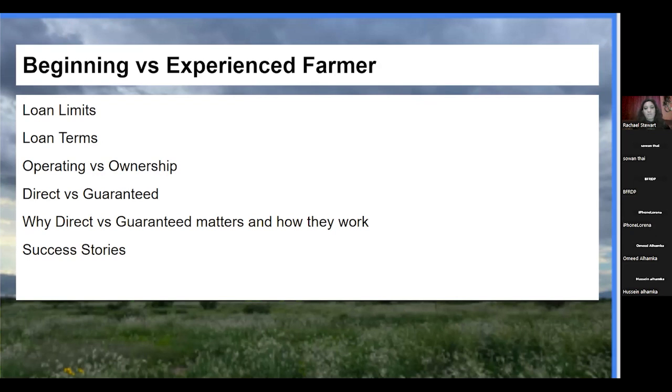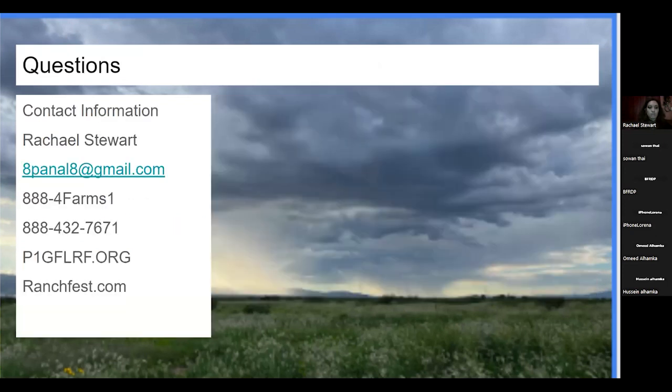And then like I said, I've helped almost 500 acres get purchased this year by minority females of color through private and then also through the government funding. These programs do work. It can be hard, but it's really important to not give up. So any questions? And then here's my contact information.